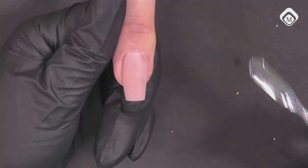Hi there, nice that you're watching. Today I'm going to show you a design using liner gels. I've already prepared the nail and I'm going to apply gel polish Wildcat on top of this nail. Then I will finish this with matte top gel and then create the design using the liner gels.